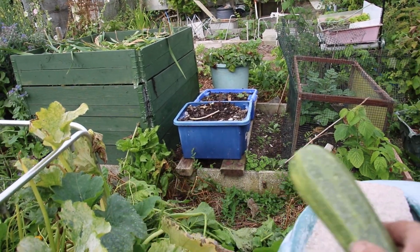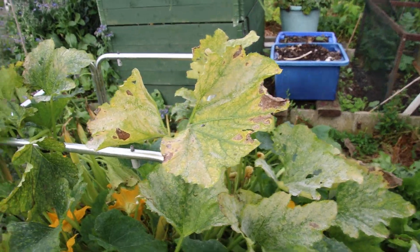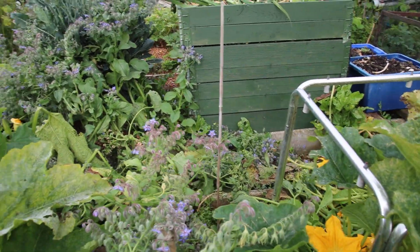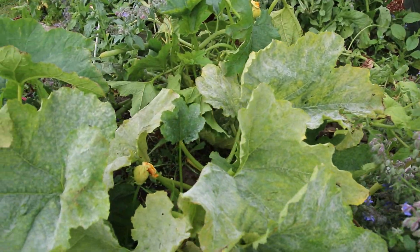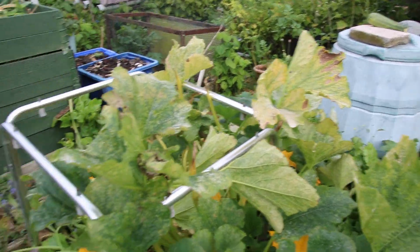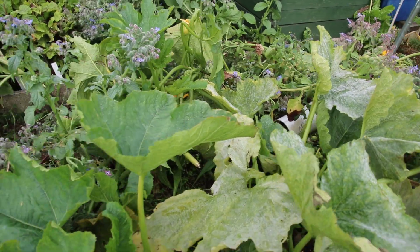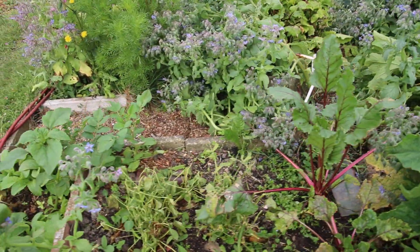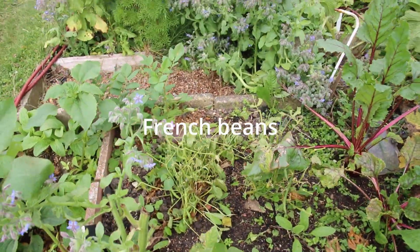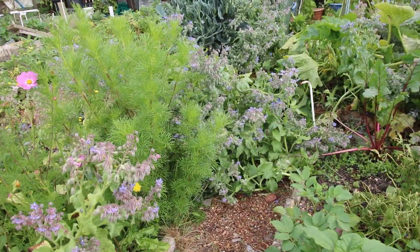I've picked a courgette there already. That's from these courgette plants. These are the second ones I sowed because I wanted to dig out the other ones, and they're producing quite well. But these have got a bit of powdery mildew or whatever it is, so I need to have a bit of a sort out in there. Then I've got French beans that the slugs love. They just keep polishing the leaves off. But I'm picking a few beans, but I think the slugs are going to get the better of me there.